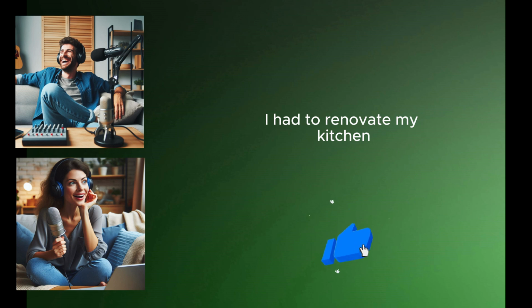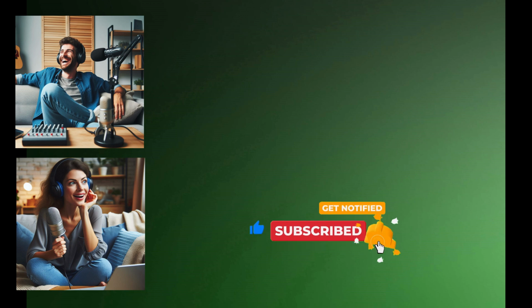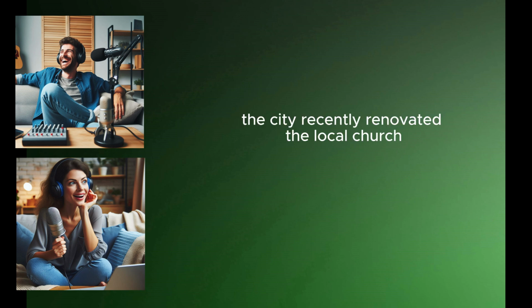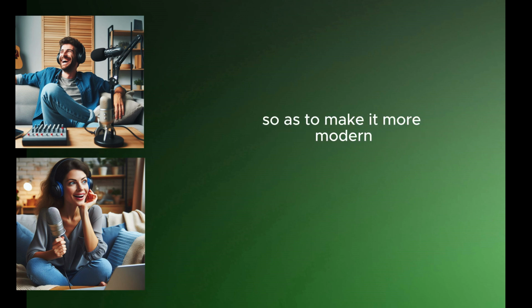I had to renovate my kitchen because I accidentally burned everything while cooking. The city recently renovated the local church. John is planning on renovating his nightclub so as to make it more modern. Airy. I'm glad we took out all the extra furniture. Now this room is a lot more airy.